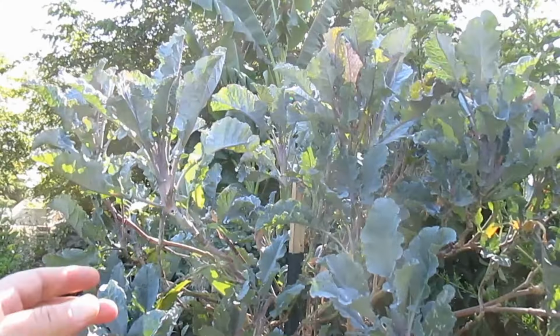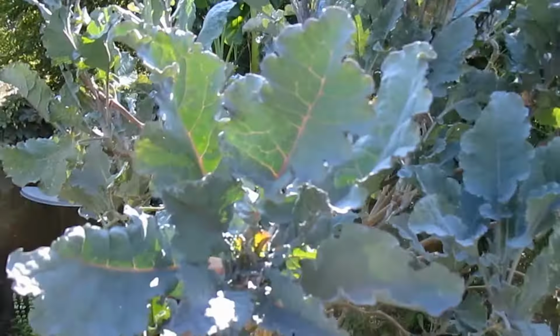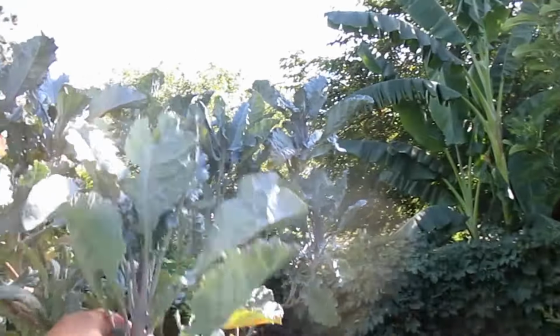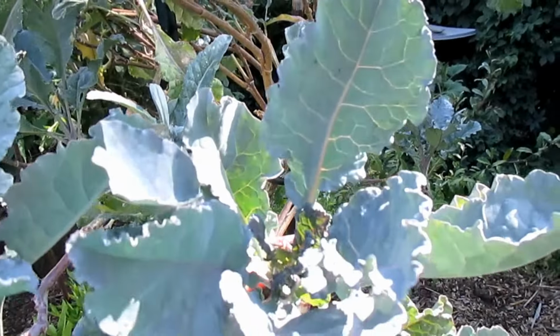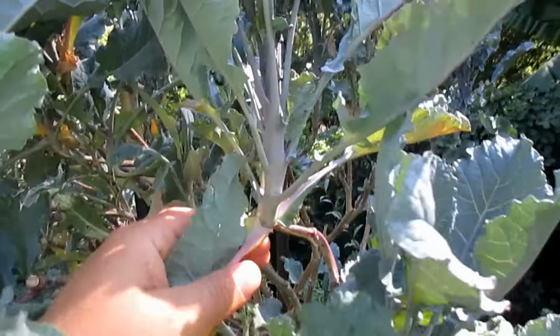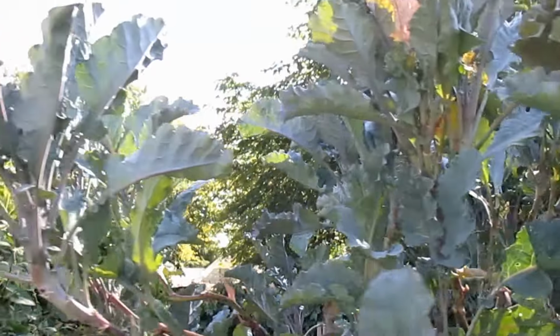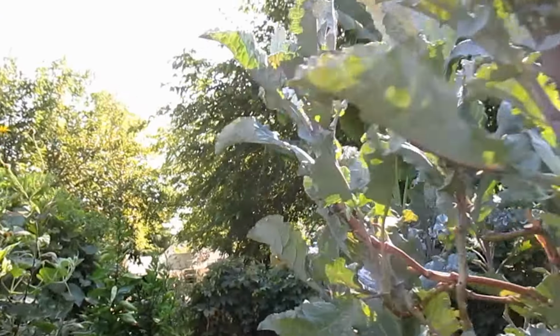Got this abundant tree kale in front of me. It's flushing out a lot of new, nice growth. This plant does very well for the heat of the summer. There's a lot of cuttings that can be taken off of this plant. I'm going to thin it out a little bit more. I've been doing that all week as well.